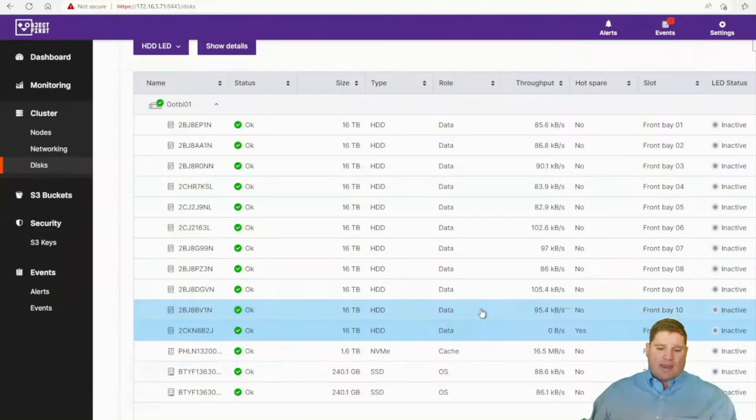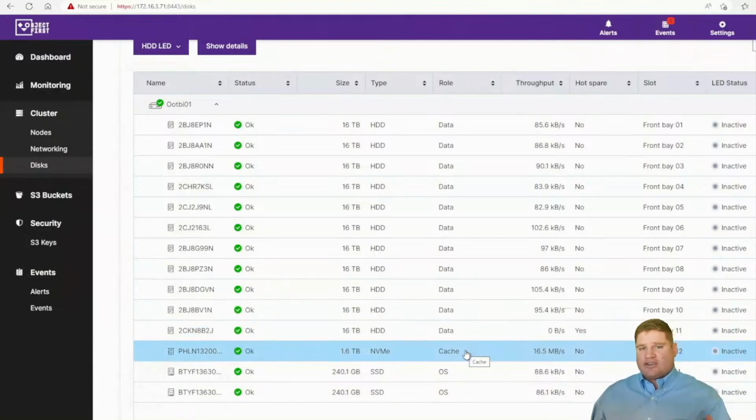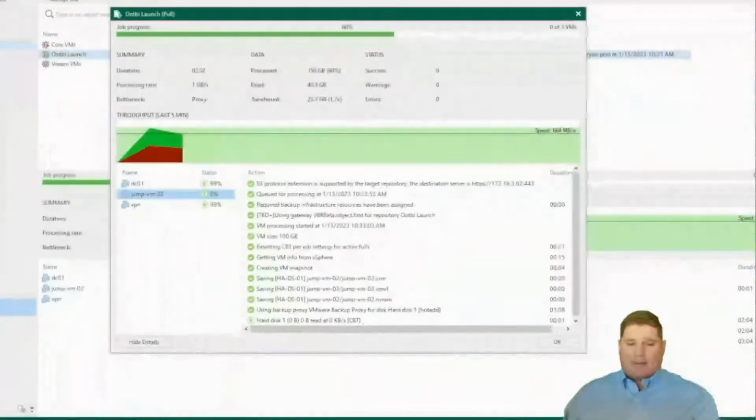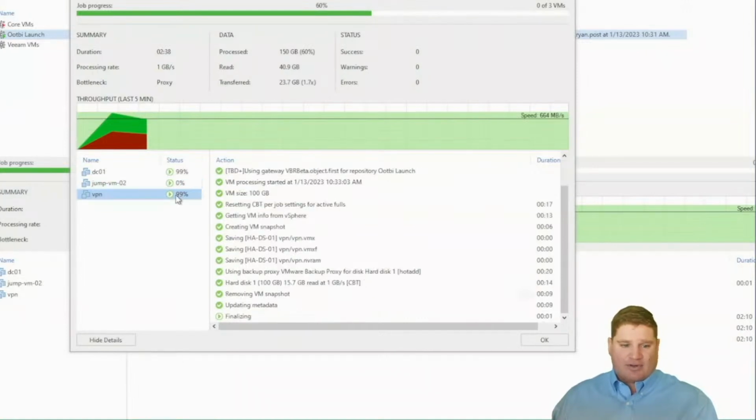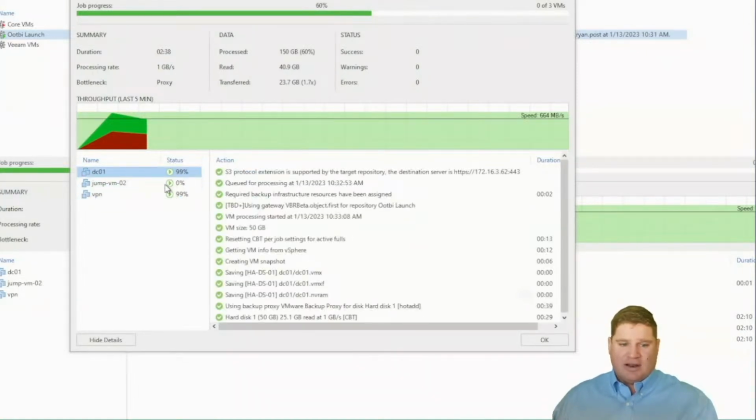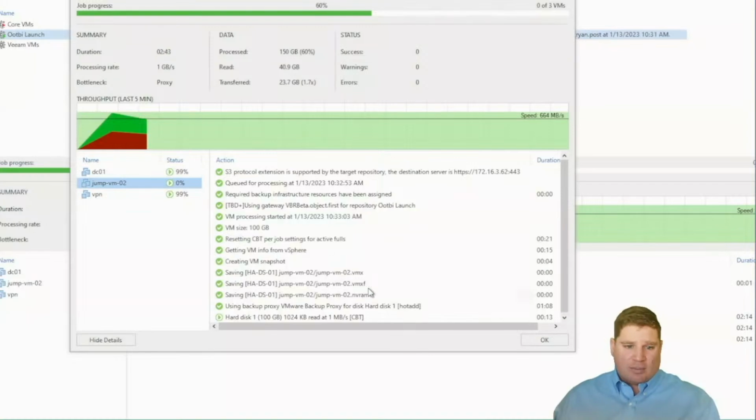But we can also see that we have the NVMe cache. This is where we are sustaining those speeds, ingesting that data from the Veeam backup proxy. And we should see this ramp up and get close to and over 1 gigabyte per second. That's essentially what we get per node, 1 gigabyte per second. So we see it's starting to ramp up. If we take a look at the job itself, it is showing within Veeam 1 gigabyte per second. We can see we're sitting at 99% for 2 of these virtual machines being completed. The last one here is starting the process.